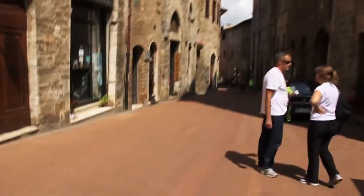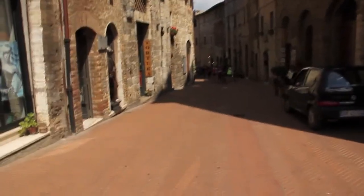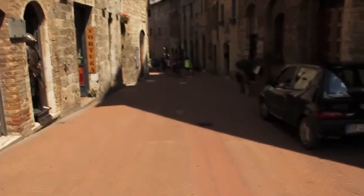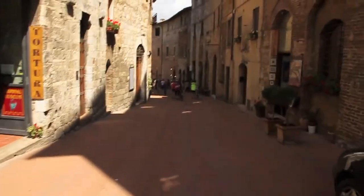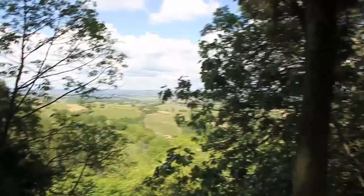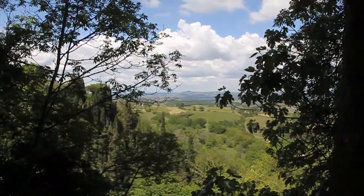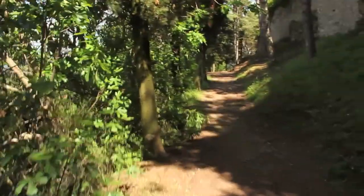Lots of small dogs and lots of cyclists today who have, well, God knows why, but they've cycled up here in the heat, looking ridiculous. We're just outside the walls. Still a nice day. Lots of birdies.